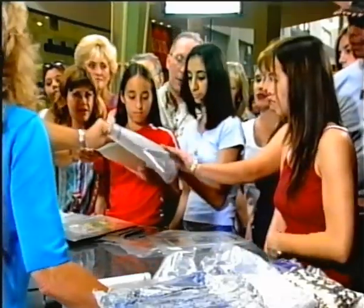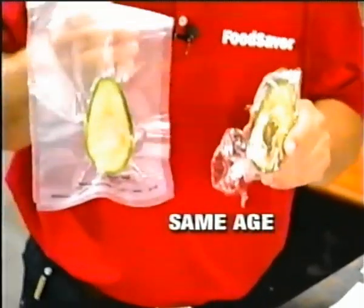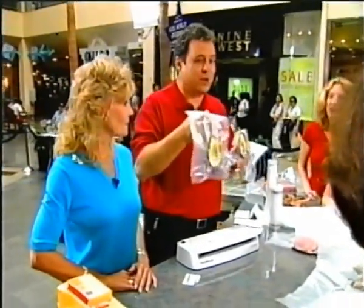How many times have you gone into the refrigerator and you get something like this, right? Here's the other half of the avocado that we vacuum packed 7 days ago. So this one is still able to be used, okay?